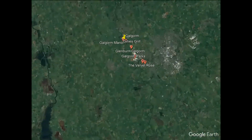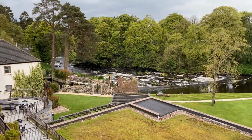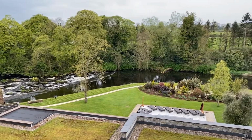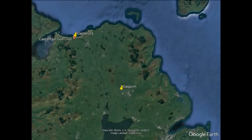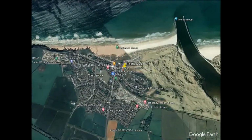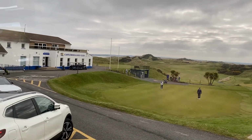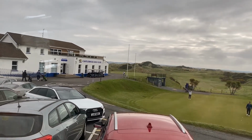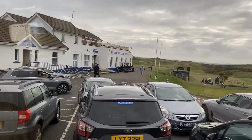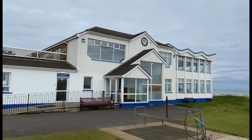After the Island, we drove from Ireland into Northern Ireland. Spent a couple nights at the Galgorm Resort. Very nice resort, former what I'd call manor house next to a nice road. From there, we proceeded up to the north to play the first Northern Ireland course, Castle Rock. Castle Rock's what I'd consider the most western of the 3 courses on the north coast of Northern Ireland, Portrush being the farthest east, and Portstewart, and then Castle Rock.